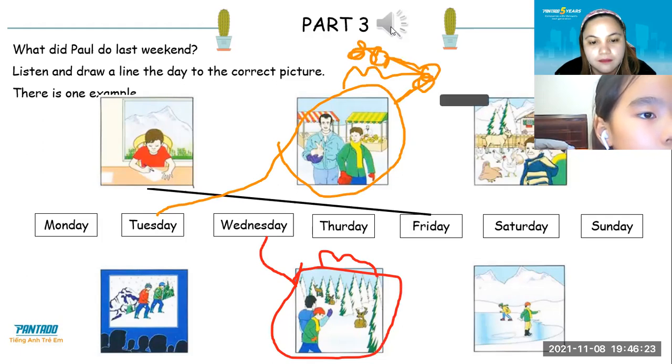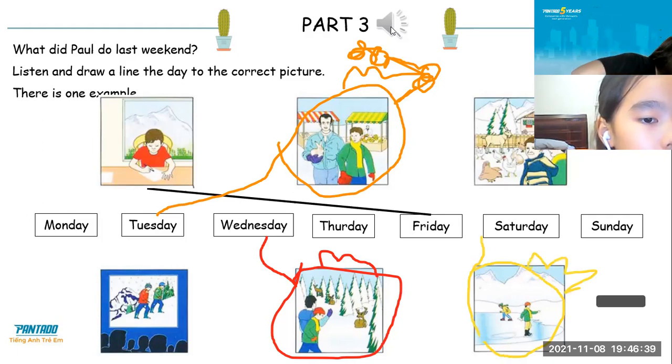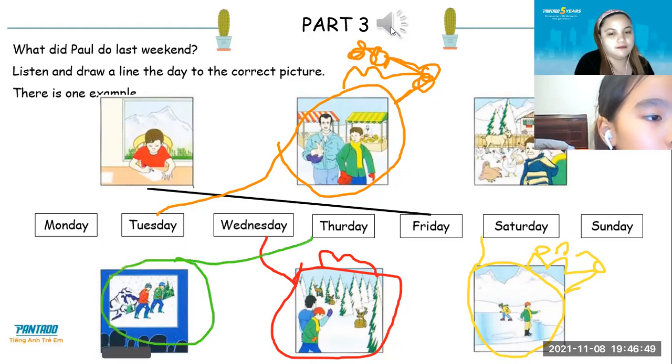Three. What did you do on Saturday, Paul? Did you go to the forest again? No, we went skating. Where did you do that? On a lake. Four. And on Thursday, we went to the cinema. On Thursday? Yes. The film was about some men who climbed to the top of a mountain and found some treasure in the snow. Oh.